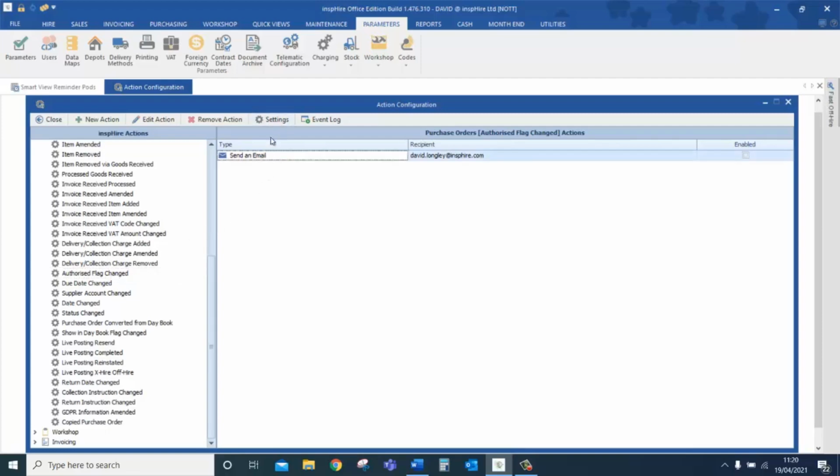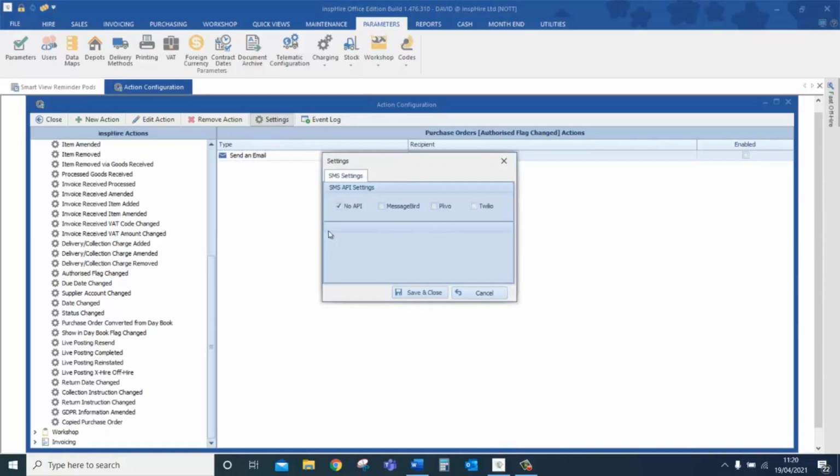What we could do here, if I just show you within the settings, is if you want a text message to be sent out, we currently link to MessageBird, Plivo, and Twilio. So that's if you're wanting the text message side of things.